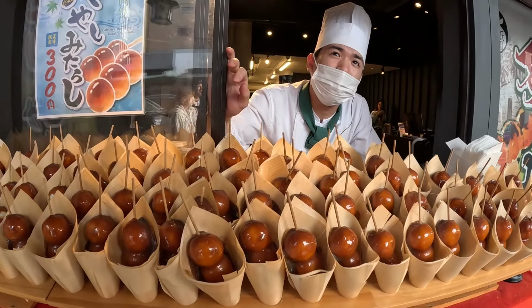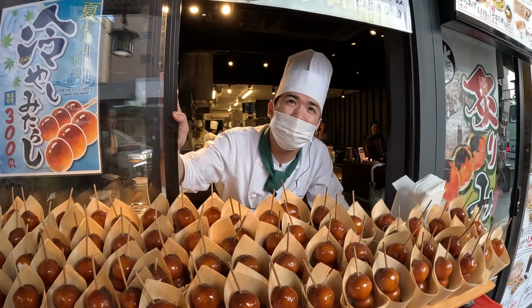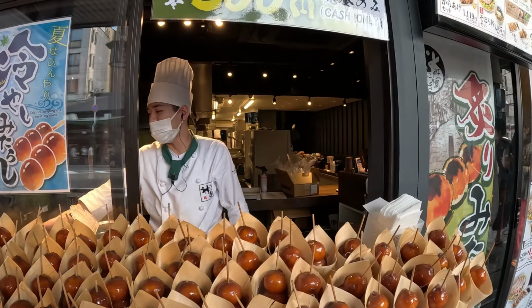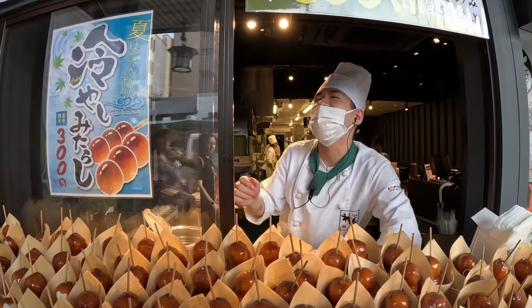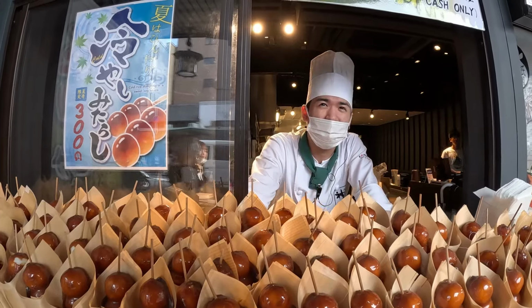Which one do you think is better? Hot rice. Which one is better? I don't know which one. Yeah, I know, hot or ice. What do you think? Hot good or ice good? Hot. Okay, hot, please.